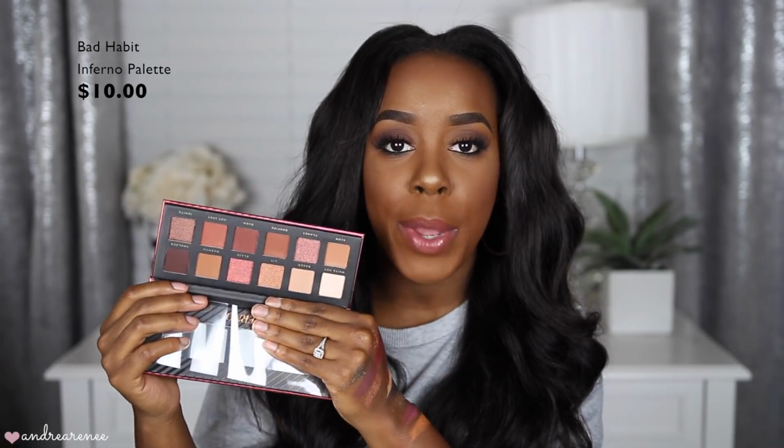Yeah, so this is the Inferno palette, and let's go ahead and swatch a couple of shades because I have not swatched this yet. I am so sorry that I did not do a video on this comparing with the Naked Heat palette, but I got it so late, I just didn't feel motivated to do that video.